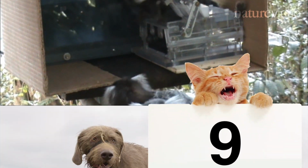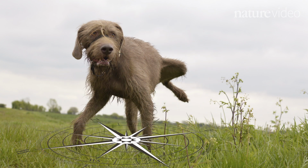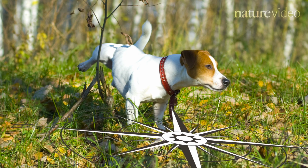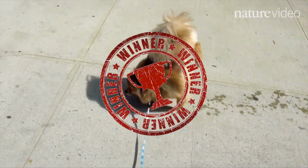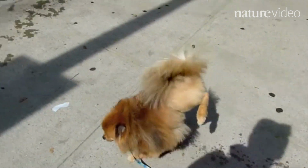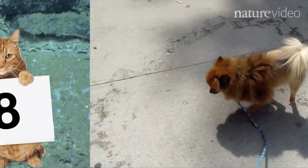In at number 9, magneto dogs. A team based in the Czech Republic found that dogs line up their bodies with the Earth's magnetic field when they pee. From spaniels to schnauzers, they all do it. This extra sense hasn't been seen before in dogs, and it won the researchers an Ig Nobel Prize this year. Prizes for science that makes you laugh and then think. This Pomeranian's behaviour, however, is unexplained by research.